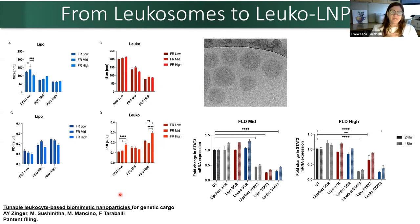But the important thing that I want to say is to never stop at the very beginning and say, yes, I have my QC, I have my size, I have my encapsulation efficiency, which in this case went over 85%, 90%. Instead, understand very well what the conformation of your particles is, in order to understand how reproducible your overall system is.